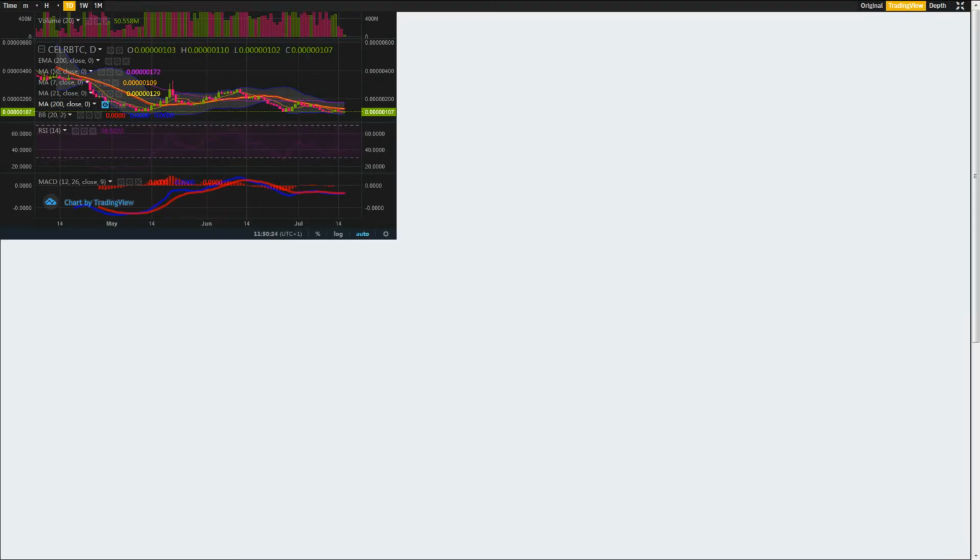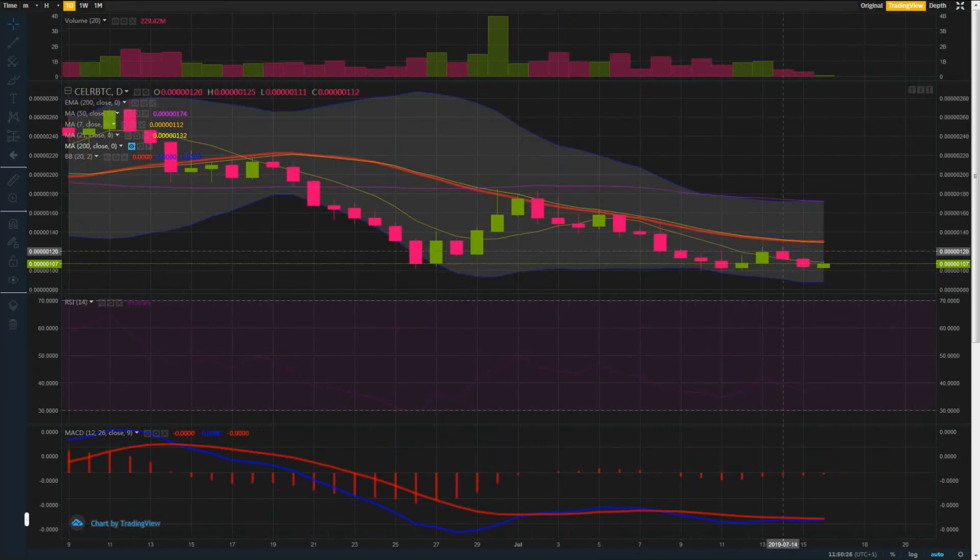And Celr pretty much the same as Matic. We're sort of trending sideways, not quite as positive as Matic, but it looks like it wants to do sideways and maybe start to move up a little.